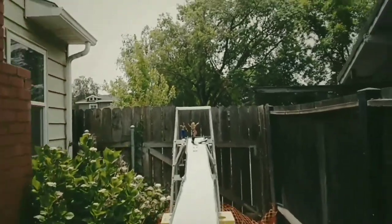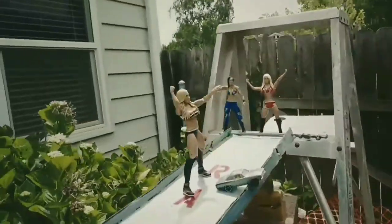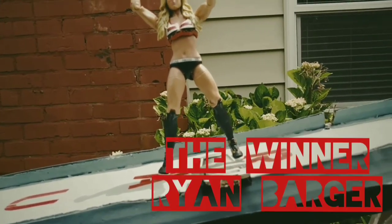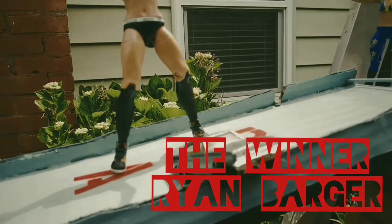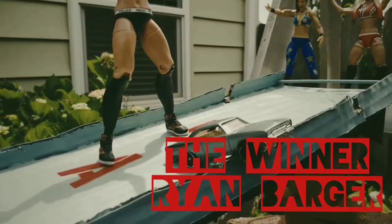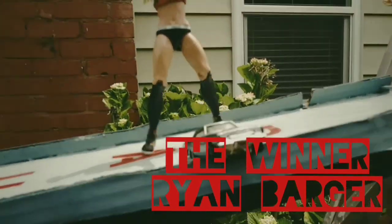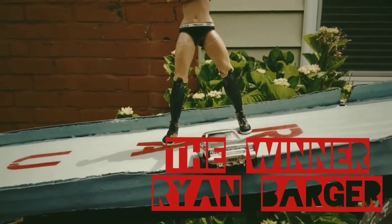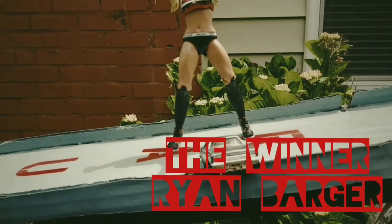There you have it, right arm up, race fans. Ryan Barger takes that checkered flag in this first grid race, and he is moving on for Team Barger Boys. What a heck of a run right there in that 70 Plymouth Roadrunner. You see him right there, takes advantage of Captain Pubic's mess up and takes the checkered.